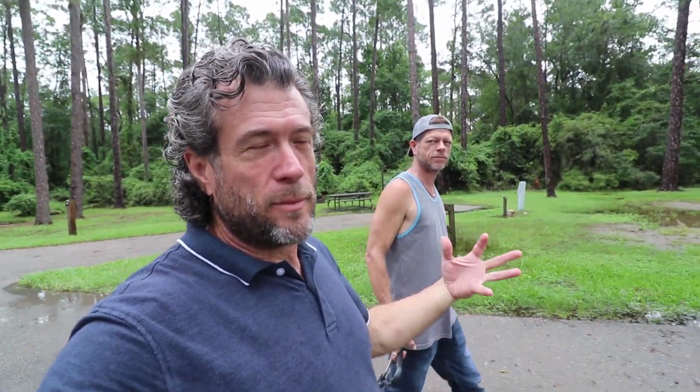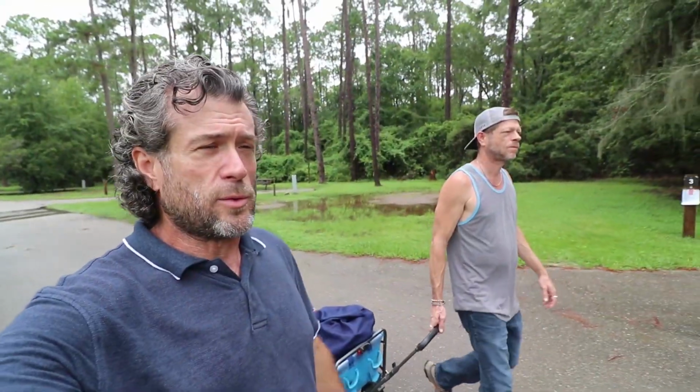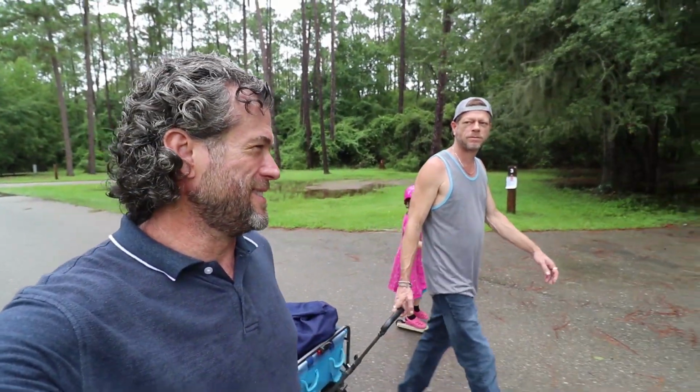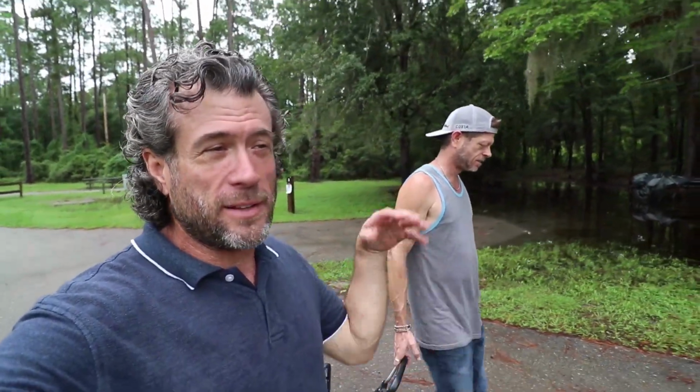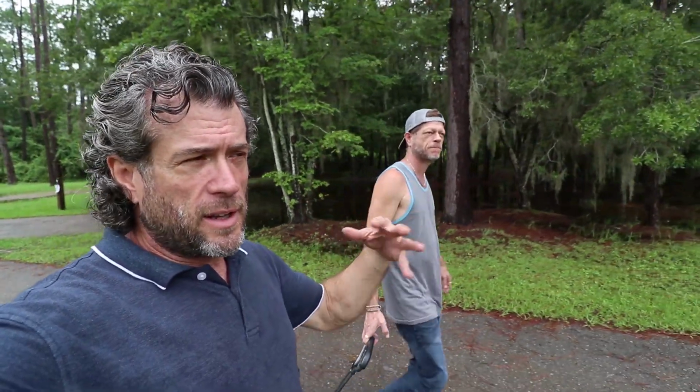This is one of those places that we know we can rely on because they'll always have a spot. Half the spots here are water only. We just got rushed by the children. So I don't even know what I was telling you about, except that this is one of the parks that we like. It's a Forest Service park, and most Forest Service parks are kind of like self-serve.